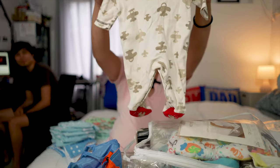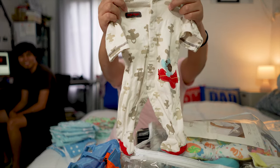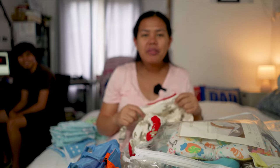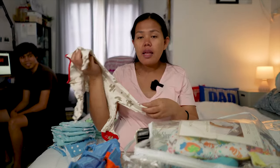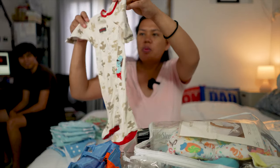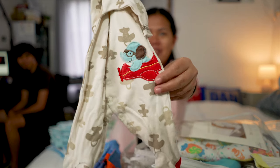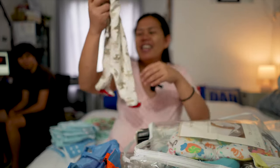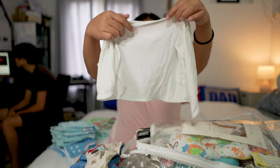It's a onesie. Oh my goodness. Airplane design. I work for an aviation company, so it's very timely. And Jen is also a flight attendant, so I understand why she has this design. Thank you, Jen. An elephant is driving the plane. The helicopter. So cute. Here's another one.